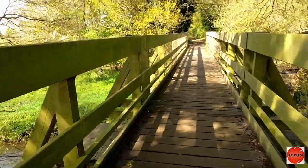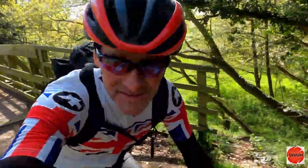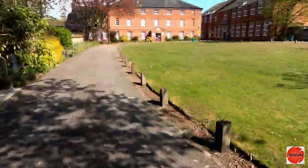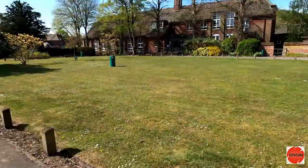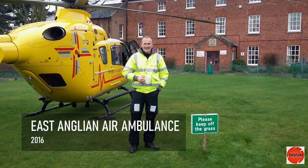Pretty sure this is the old Dilham to North Walsham canal. Past the Sixth Form College at North Walsham. Have I ever told you that I landed here in a helicopter? No, I didn't think I had.